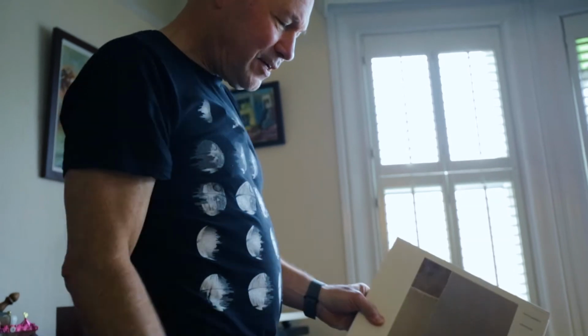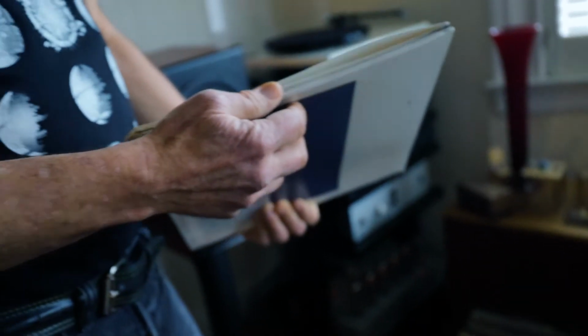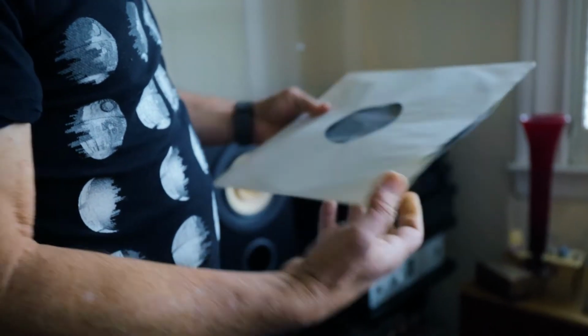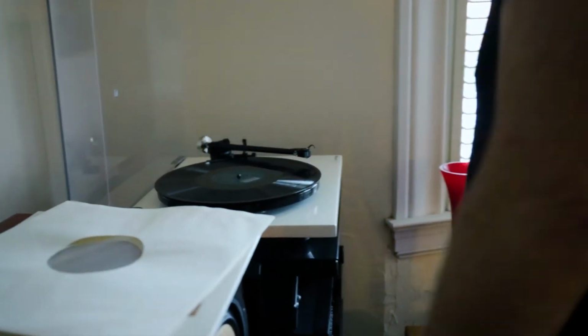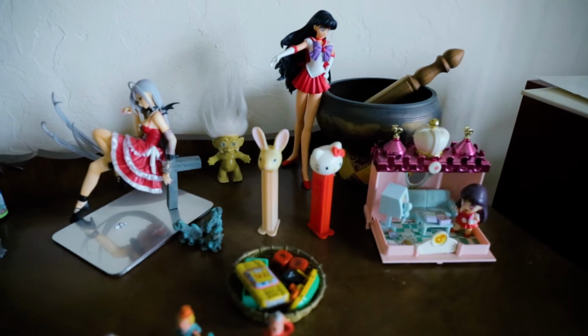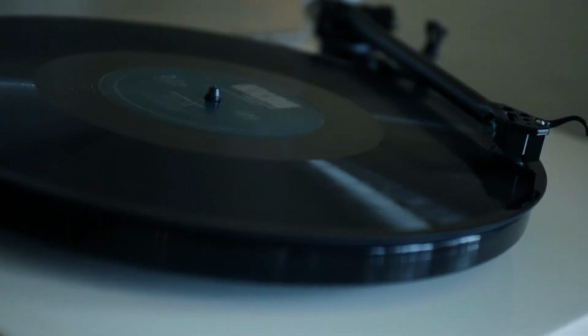Here it is. Staircase by Keith Jarrett. That's probably my favorite vinyl record of all time. Put on some random side, probably the side that I like the least, but who knows.